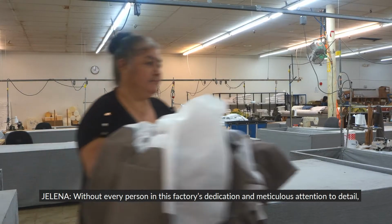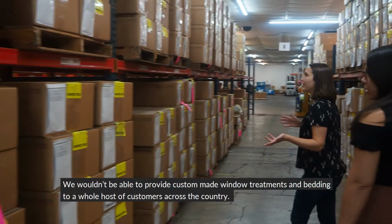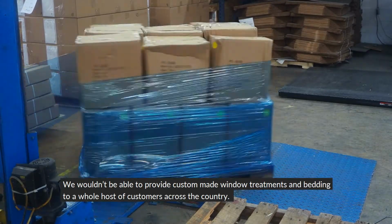Without every person in this factory's dedication and meticulous attention to detail, we wouldn't be able to provide custom-made window treatments and bedding to a whole host of customers across the country.